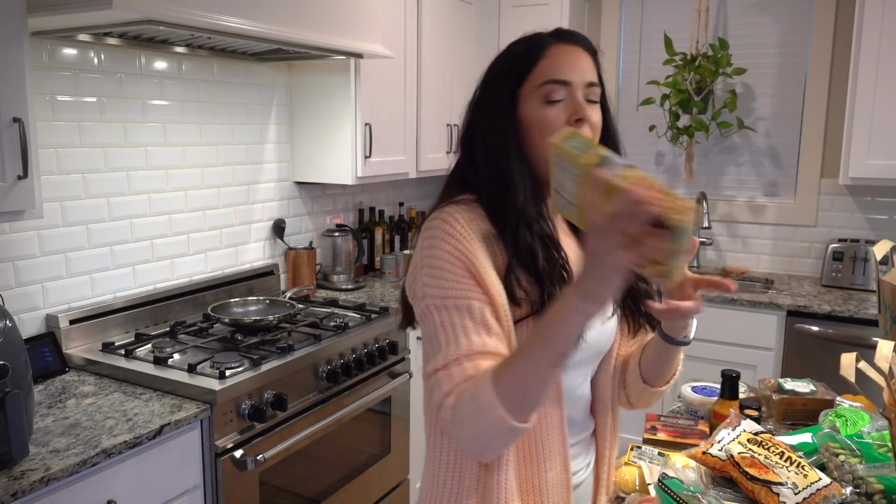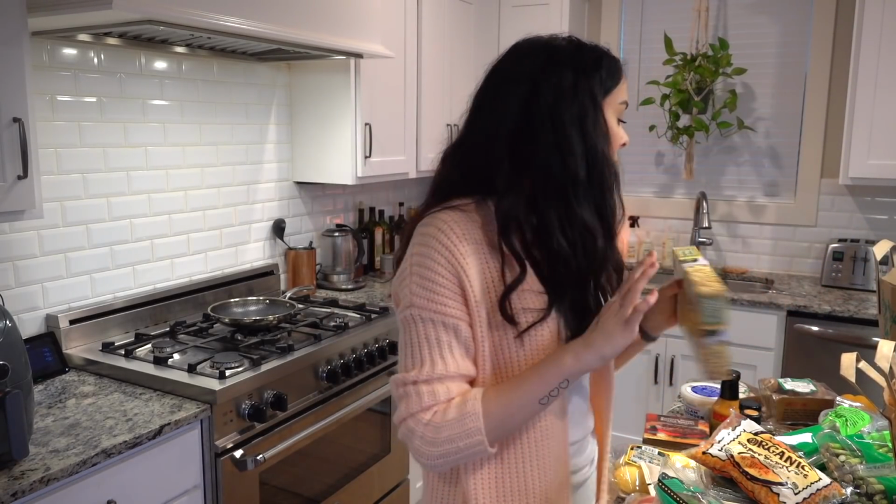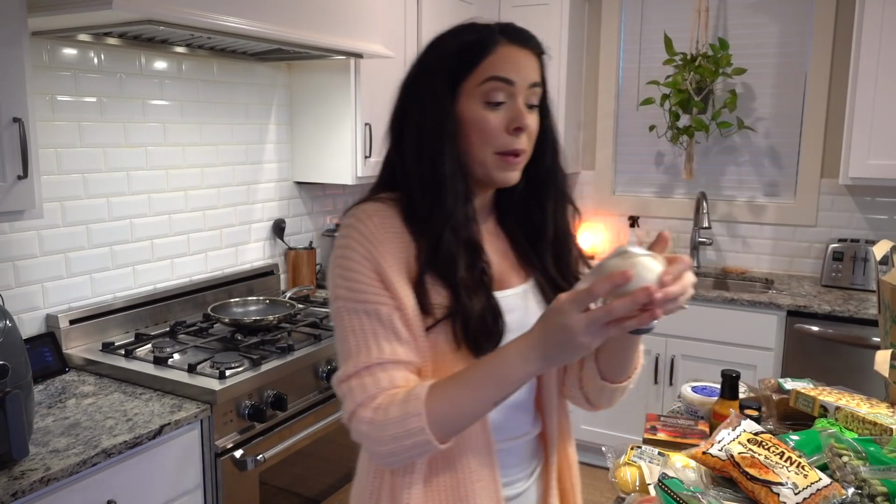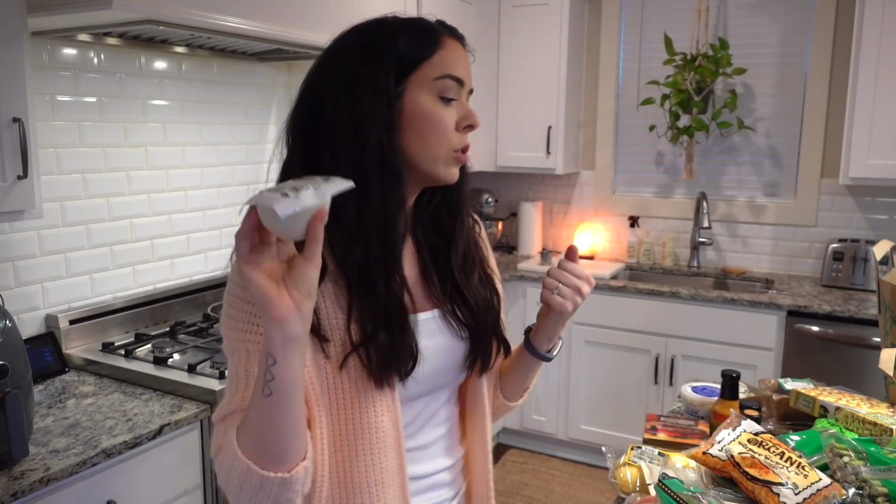Dan picked up some hatch chili mac and cheese. Hatch chilies are the bomb. I picked up a ball of fresh mozzarella cheese. Guys, I've never done this before, but I really want to make a new kind of pasta dish. Or maybe I'll end up using it in lasagna. I don't know. I just was like, I'm feeling drawn to mozzarella. So I picked some up.